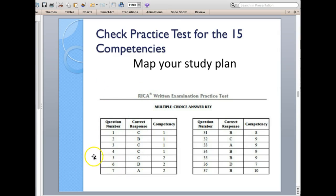So once again, check your practice test for the 15 competencies and map out your study plan. We always recommend backwards planning, and so you start out with what day you are planning on taking the test, and then based on that, how much time you have, and then based on that, how many competencies you really need to start studying for and becoming familiar with, and then how much time you have, where you can study, all of those pieces, and then make a plan for what days and who and how you'll study.